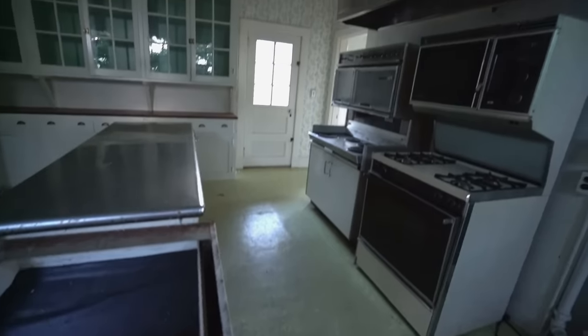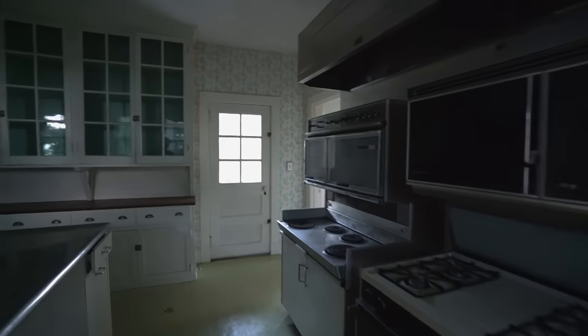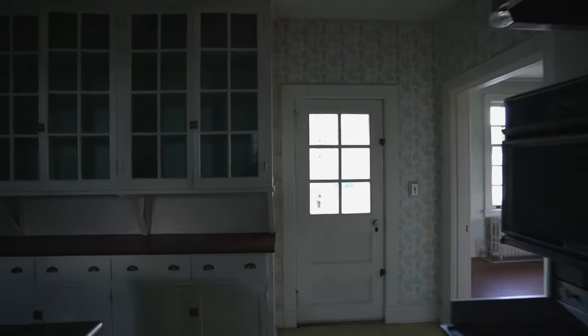It's a shame they're knocking this place down because it's very livable in here. I guess no one wanted to pay $15 million for an old mansion though.